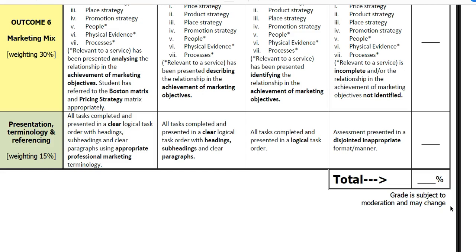Okay? So a lot of that terminology is already in your Spiral Bound book and on Moodle. Okay? If you don't understand any of that terminology, ask one of your classmates. Come and ask me. Okay? But use it. Use APA referencing. Show the evidence that you've done primary and secondary research. And that 15% is easily achieved.